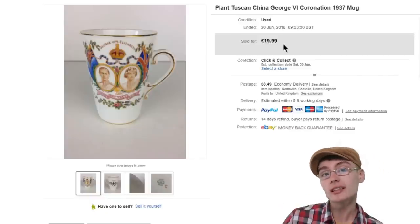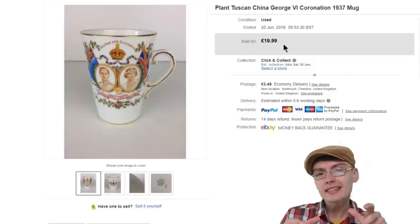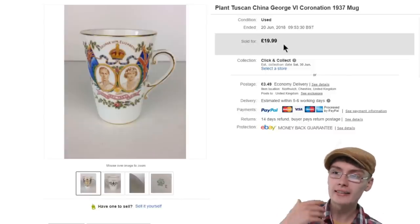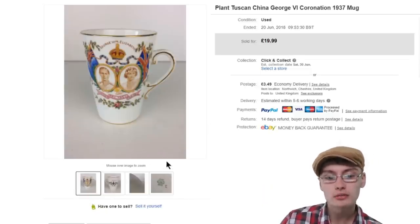Plant Tuscan is a good brand to look out for. They do some really nice ceramic candlestick holders. They've got like a floral design around them. Really, really nice. I wouldn't say they're really high end, but you can get like 30 or 40 quid for the pair. So, you know, decent money, but not mega, mega high end. But yeah, Plant Tuscan, I like that brand.